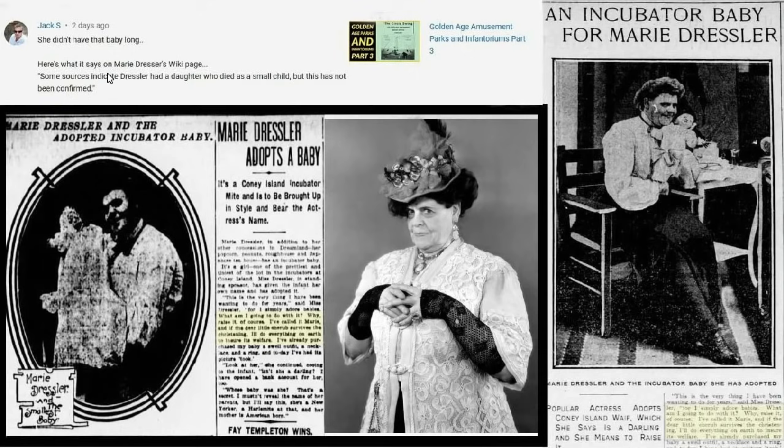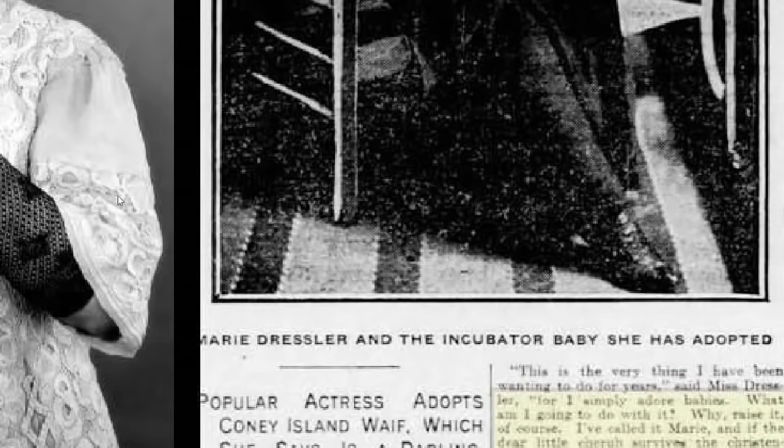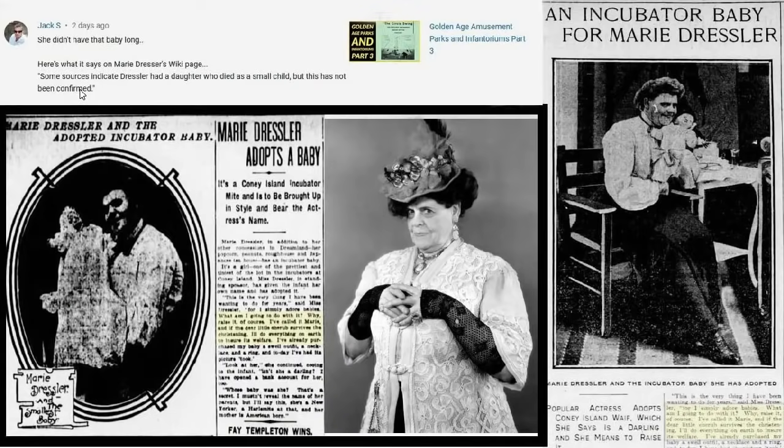And he was just looking in the Wikipedia entry under Marie Dressler, and he said she didn't have that baby long. And he quotes this sentence that's in her Wikipedia entry: "Some sources indicate Dressler had a daughter who died as a small child, but this has not been confirmed." So it's pretty clear she did adopt a baby, and here we go. Here's one article, she adopted a baby, and here we have another one talking about the incubator baby she has adopted. So it's interesting that they're talking about her having a daughter who died as a small child.